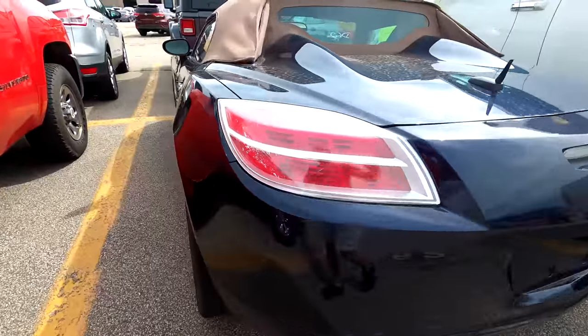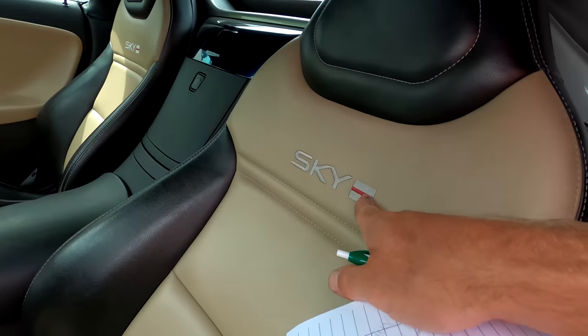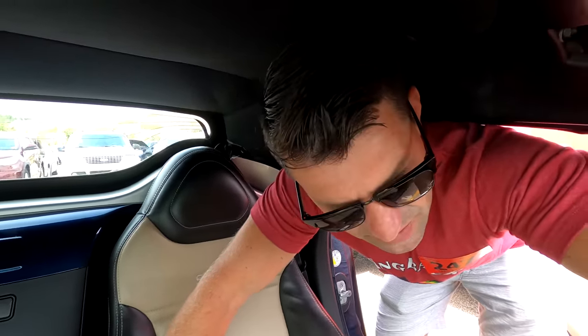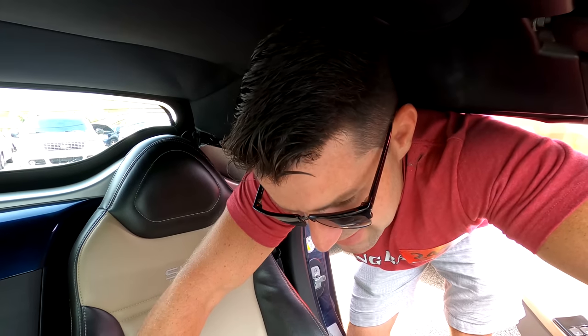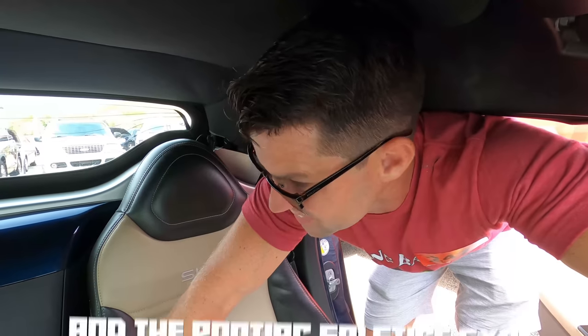We also have a Saturn Sky. It doesn't say Redline. If it's a Redline, that would be really cool. How can you tell? Redline, literally. In a five-speed, these cars weigh close to nothing, and they're super, super fast if you get the turbocharged four-cylinder. It's the same as the Saturn Vue Redline and the Saturn Ion Redline and also the Cobalt SS. They all have the same engines.